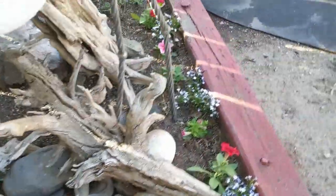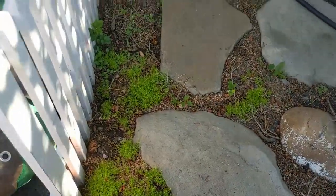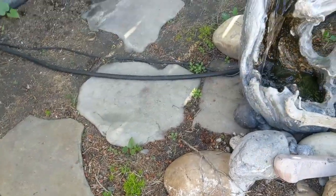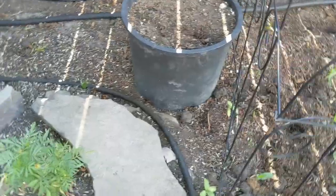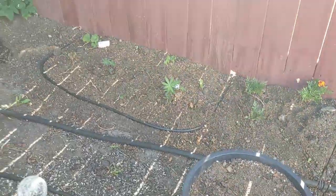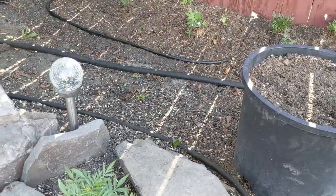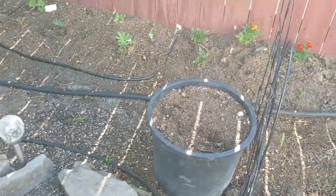What am I going to show you now? This little flower bed looks good. My Scottish moss is not doing as well as it was last year, but at least some of it's growing. Actually, I have potatoes in that bucket. I'm just going to stop this and restart it because the sun's in and I can't see it.